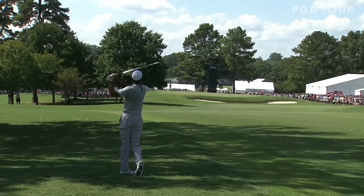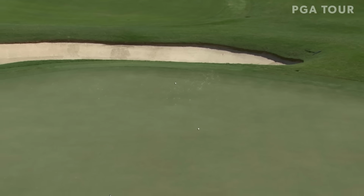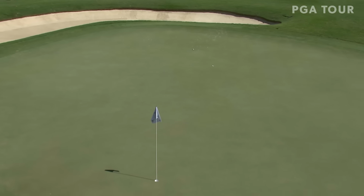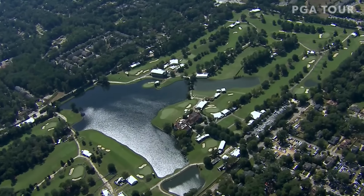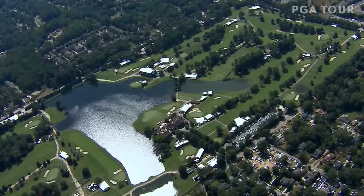So this is just a sand wedge. He's launched it way up in the air. Didn't look like it jumped to me. And that too comes up short. So a hole which has already surrendered 9 birdies. Both these guys are going to have their work cut out for them.